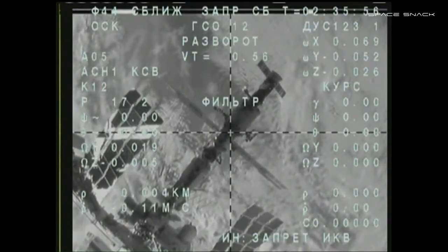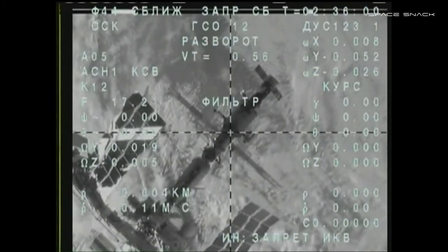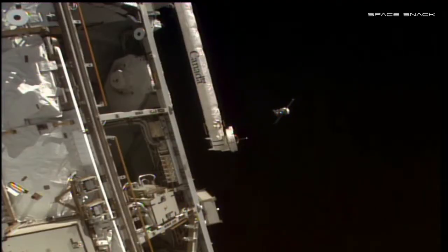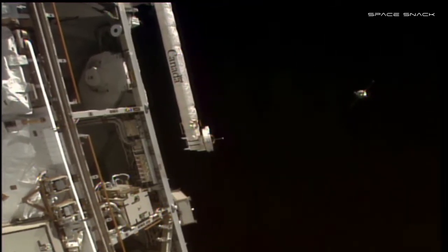And coming up is the second separation burn. All right, the thruster firing time is 15 seconds. Burn is 15 seconds. That second separation burn lasting, as you heard there, 15 seconds. That'll speed the spacecraft up by 3.5 miles per hour. Still not moving too fast, but certainly will be coming up later in their journey. You can see the Soyuz moving out there.